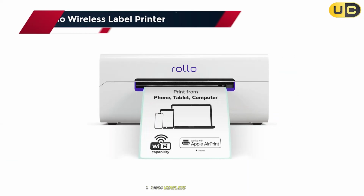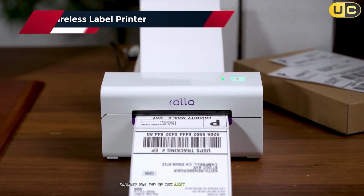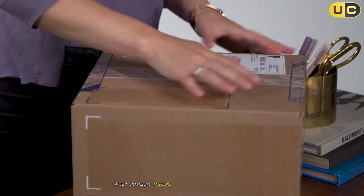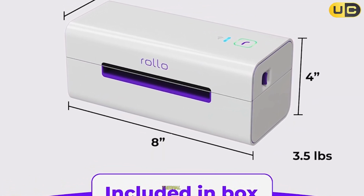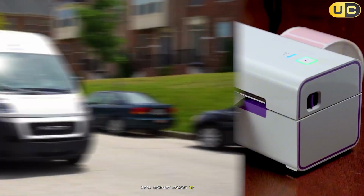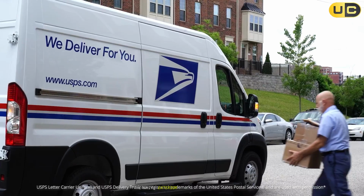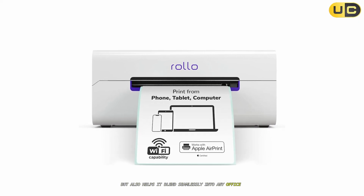1. Rollo Wireless Label Printer. And now, we've reached the top of our list with the Rollo Wireless Label Printer. After extensive testing, we can confidently say that this printer sets the gold standard for portable thermal printing. The Rollo immediately impresses with its sleek, professional design. It's compact enough to be portable, yet feels robust and well-built. The white exterior not only looks modern, but also helps it blend seamlessly into any office environment.